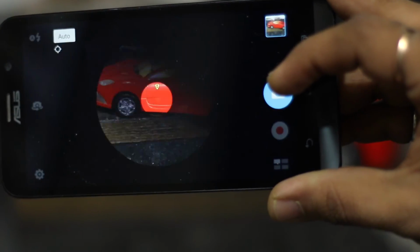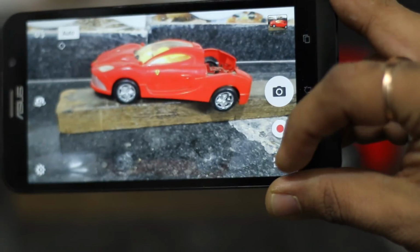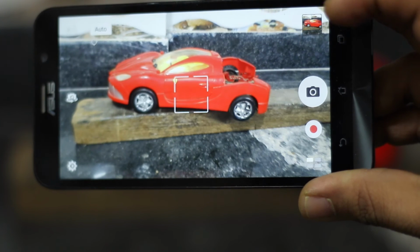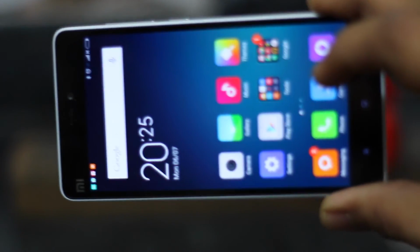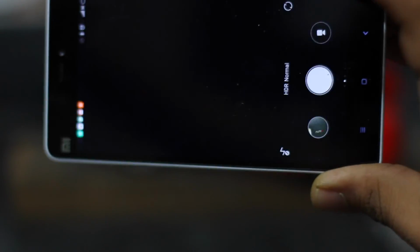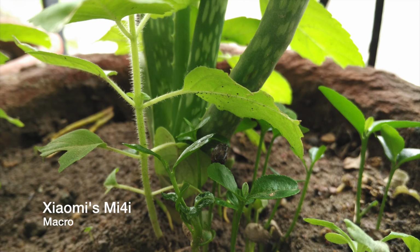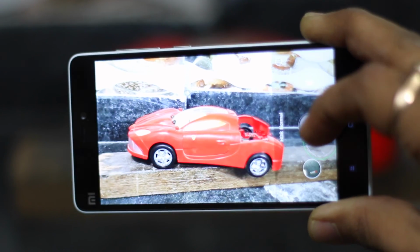It's very, very natural. I compared this with Mi4i and I was not really impressed because it gave me an orangish tone and it really looked like a lot of flash was used. This is something which makes the Zenfone 2 camera stand out compared to the Mi4i. When taking pictures, I also found the Zenfone 2 camera a little faster compared to Mi4i, but it's very marginal. Anyway, those are the differences, and you can pick up either of these phones. You'll not be disappointed at all, and it's a complete value for money phone.